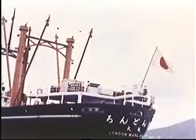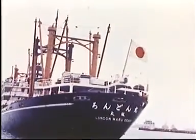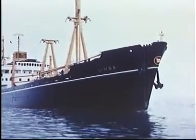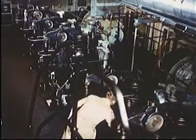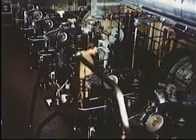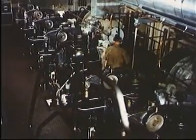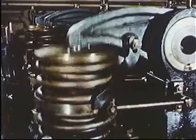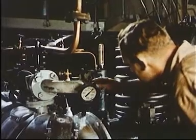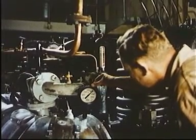The diesel engine propels half the tonnage of all the world's shipping. Given good care, the diesel engine provides a maximum of effect on a minimum of oil consumption. The engineer will see to that. At the moment, he's checking the temperatures of exhaust and cooling water.